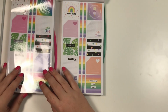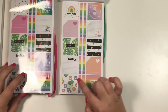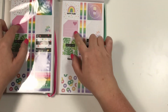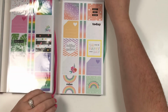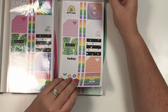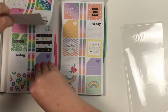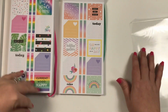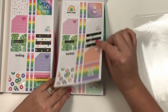So, you can see here, these stickers are the same, just paler colors. And then some of the quotes are different. But it's like the same stickers. And you get two of those. So if you don't want to buy both books, it honestly looks like some of these, not all of them, but some of them are similar. That basically feels like just two.